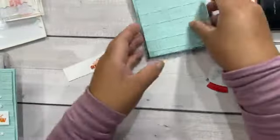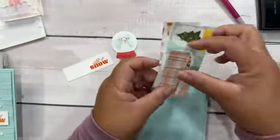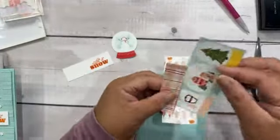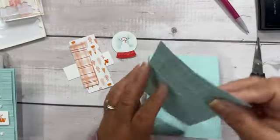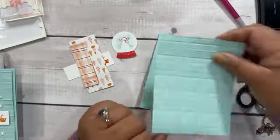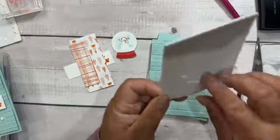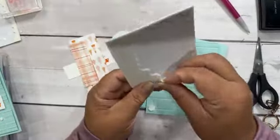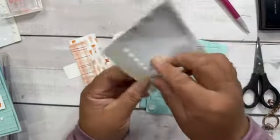And now all it is is assembly. So we got that, we got that. We've got our two pieces. These are extra, so you can make 3 more. And now we just glue this all down. So this one, I believe I used, yep, dimensionals. So we're going to add that in there.